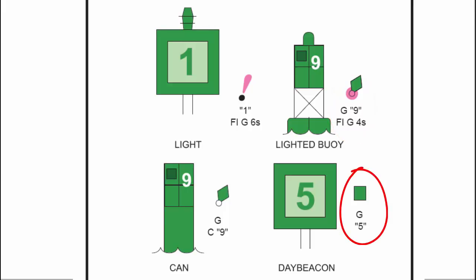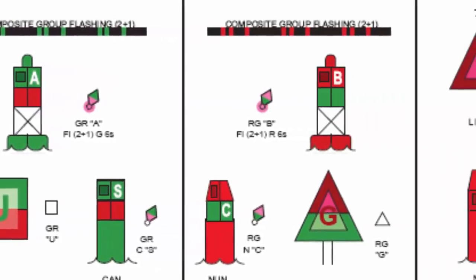Then we see the unlighted beacon, which on the chart shows as simply a green square and the letters G5. Now whatever is in quotes on the chart, that's what's painted on the mark. So you see there's a 5 on the mark, and the chart says G5 with quotations. GC refers to can because it's the shape of a can, and 9 in quotation refers to what's painted on the buoy.